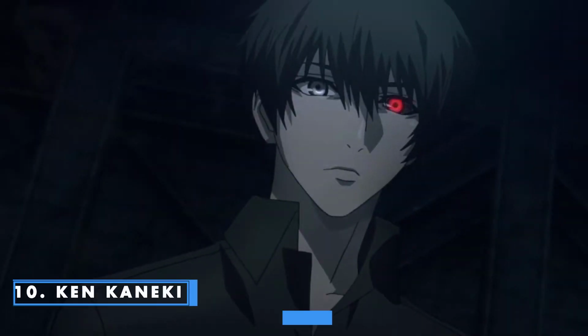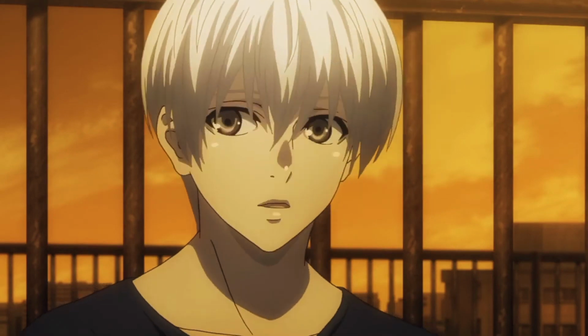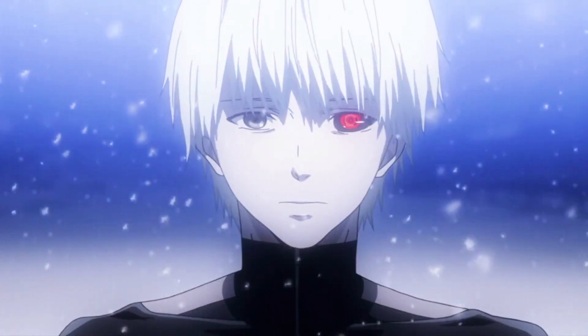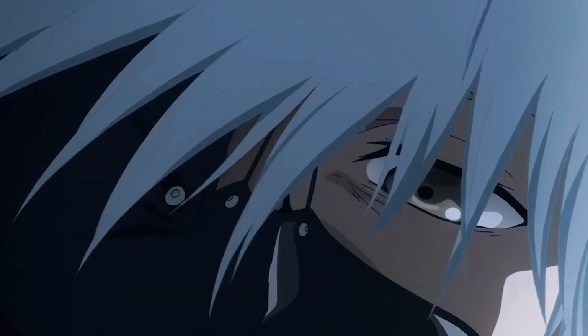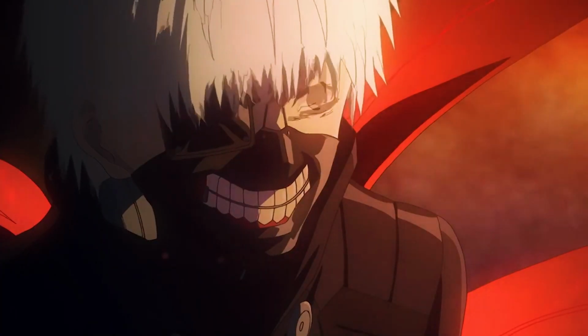Starting from number 10, we have Ken Kaneki, the primary protagonist of the Tokyo Ghoul series. He first comes off as an average, shy guy, but a series of events causes him to undergo an experiment that makes him a hybrid, one-eyed ghoul. Since the start of the series, he has fought for the protection of his beloved ones. Kaneki has gone through many transformations, and each of them is worth watching. However, the final transformation of Kaneki is on another level.